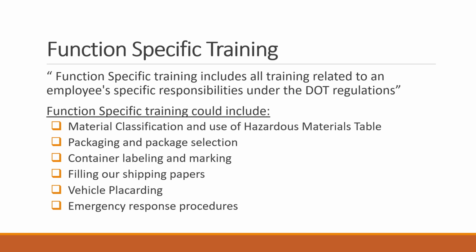Function-specific training is just like the title sounds. Employees must be trained in the various functions of their responsibilities. So this could include if you're responsible for material classification and the use of the hazmat table, selecting packaging, container labeling and marking, if you're responsible to either fill out or sign shipping papers, vehicle placarding, or emergency response procedures. If any of those are under your responsibility, that's the type of training you should receive.